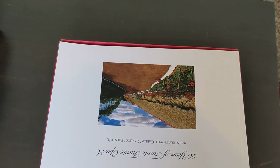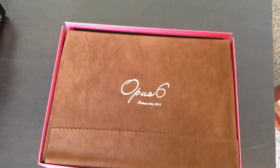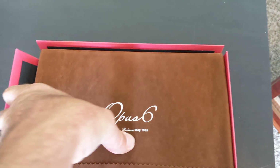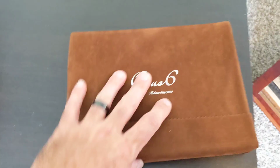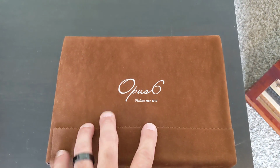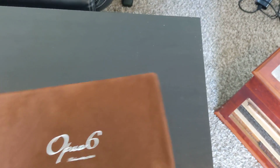You get the book, right? 20 years, Fuente Opus X. All right, here you go. Look at this. Here comes the velvet case here. Check this out. Now, I'll give you a story here. The humidor you're about to see is actually a travel humidor, even though it comes in the box in the case, made by Prometheus, who makes a lot of their humidors. Here you go. Look at this.